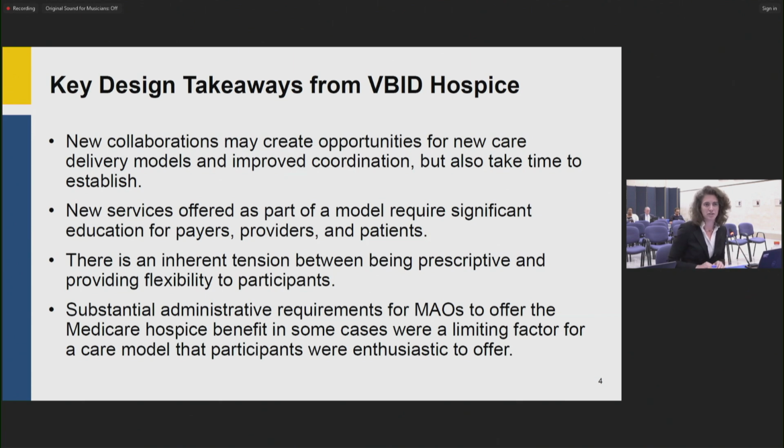So it represented the first time that an entity other than traditional Medicare was offering the Medicare hospice benefit to Medicare enrollees. So it involves substantially new collaborations, or collaborations in new ways, between plans and hospices, and it involves developing and rolling out new services like transitional concurrent care. So those both create opportunities for patients at the end of life, but also have their own attendant learning curves and time taken to troubleshoot and get to a good place.